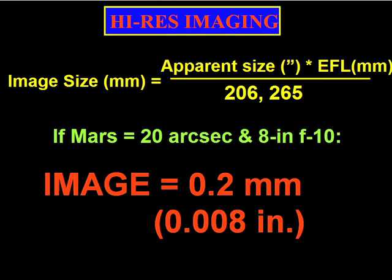Now, if Mars is 20 arc seconds, as it was this year, and I'm using an 8-inch f10, again, the old C8, so the effective focal length is 80 inches. I'm going to use inches instead of millimeters this time. And I worked that into the equation, and the image comes out to be 0.2 of a millimeter across. And so at my film plane of a C8, that would be what Mars would look like.